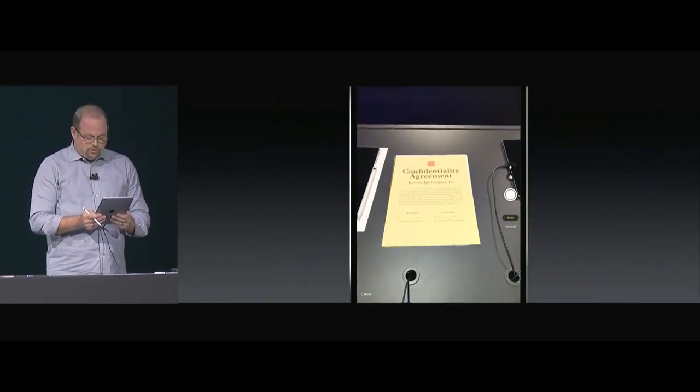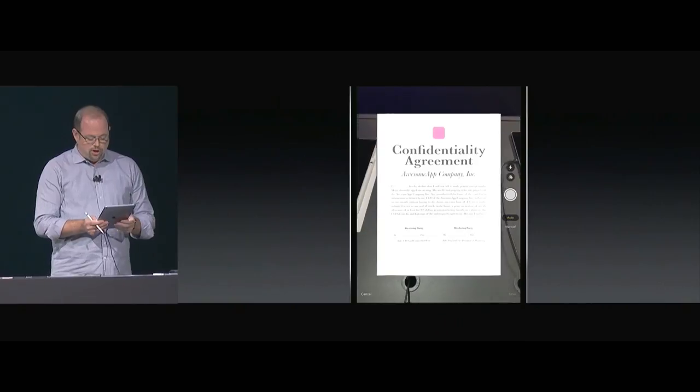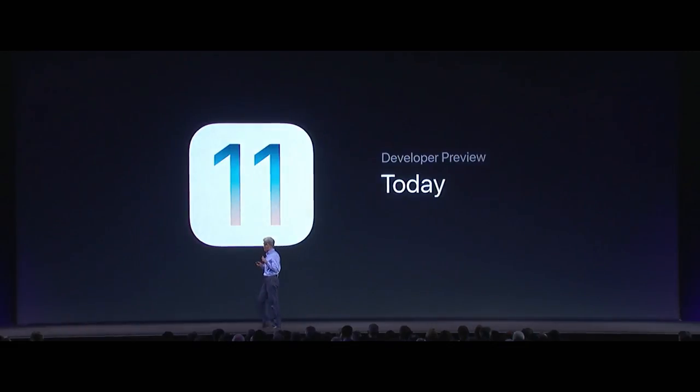And all I need to do is point the camera at the piece of paper. Notes will take the picture automatically, and now I just fill in the blanks with my pencil. iOS 11 is available to all of you developers today.